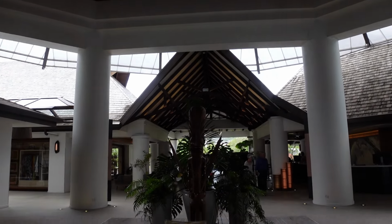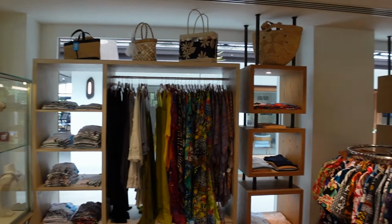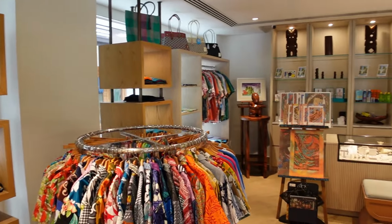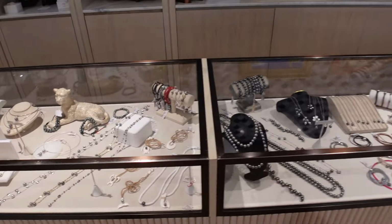So right off the lobby, you'll actually find a gift shop. It's pretty standard with hotels, the Hilton in general. There's lots of tropical shirts, women's cover-ups, hats, and there is no shortage of pearls.